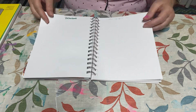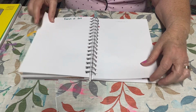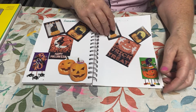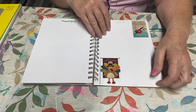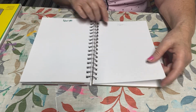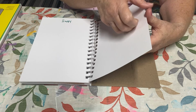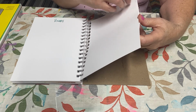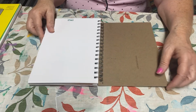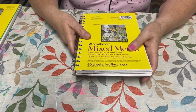So I started doing holidays. Valentine's, St. Patrick's Day, Easter, 4th of July, Halloween. I already got quite a few in there. Thanksgiving, Christmas, New Year's. And then I said, well, I guess I have to do emotions. So we have happy, and sad, and mad. And then that finished book number 5 that I am working on.